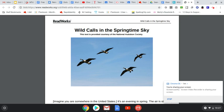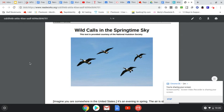Okay, so if I read this title and I look at this text feature, this picture right here, I start thinking about what I'm going to be reading about. And what it looks like I'm going to be reading about is these types of birds. And I'm not going to say the name yet because we're about to read about them, but maybe some of you have seen these types of birds before, or you've heard them outside recently. And the title says Springtime Sky. So that makes me realize that usually we hear and see these types of birds during springtime. Okay.